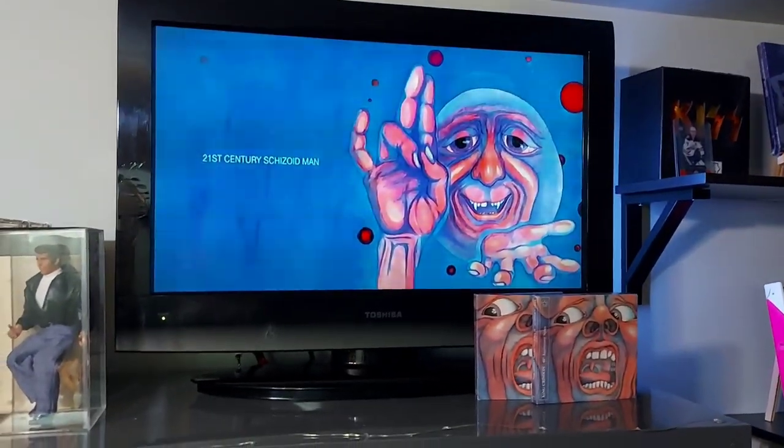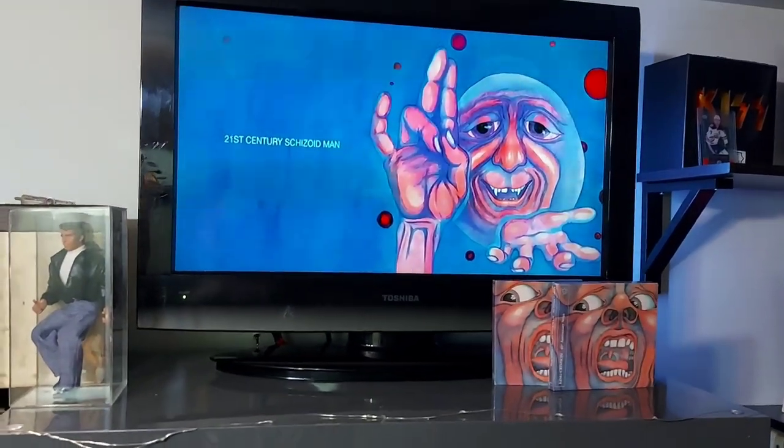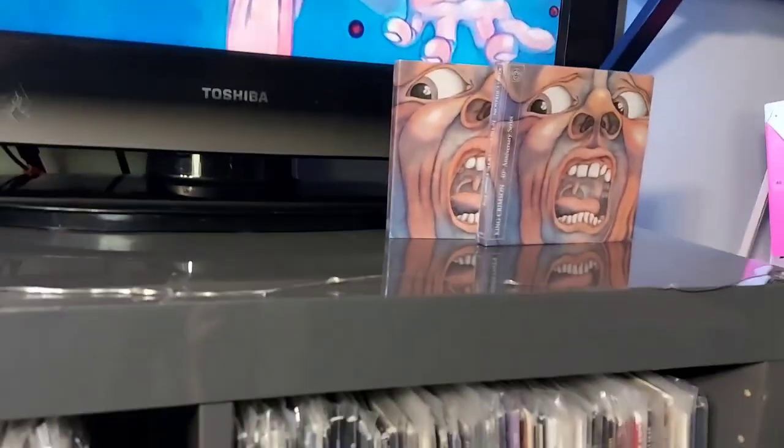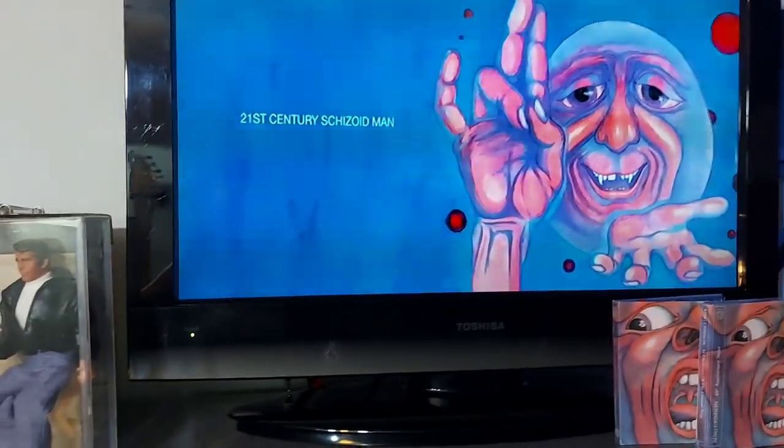And it actually looks kind of cool because sometimes I can just put visuals on while I'm listening to music in the dark here, and it kind of adds a little kind of cool vibe. So that's what's playing right now, just for demonstration purposes, is King Crimson. In the Court of the Crimson King is the DVD audio for that one.